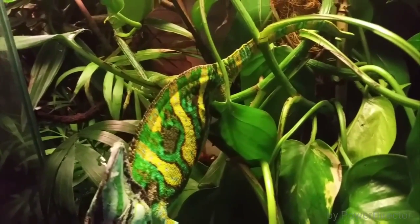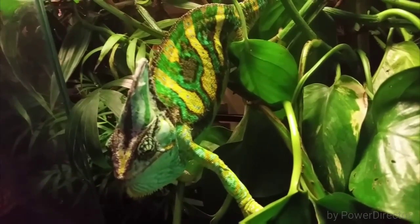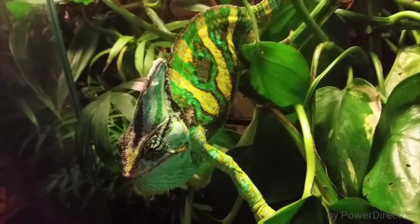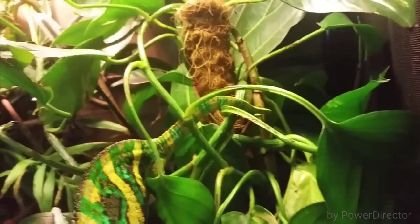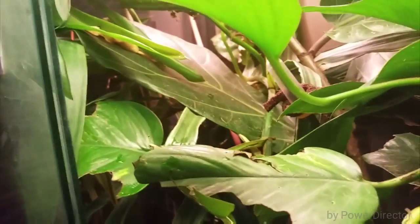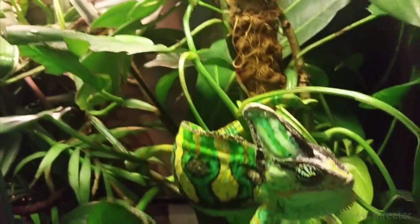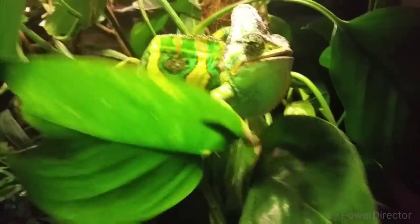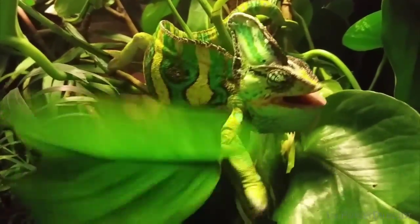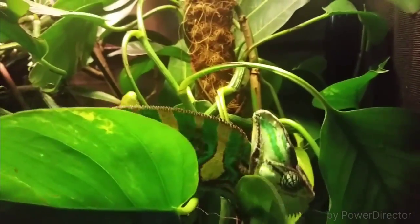It allows them to exhibit more species-specific behaviours. Yemen chameleons, of course, as I've said before, prefer to remain in the treetops. They don't like to be on the ground that much. And with all these intertwining branches and things like that, it allows them great opportunities to exhibit those behaviours. If you're not providing climbing opportunities for this species of lizard, it can be quite stressful, and they're a stressful species anyway, so it's important to provide them with security, which plants do as well.